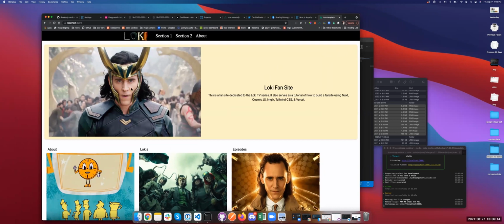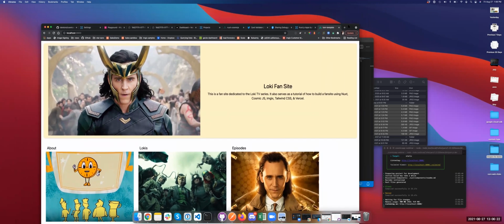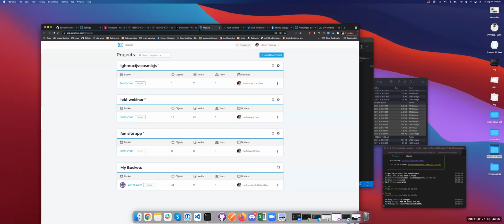All right. So we have what I'm going to call a header up here. But then these 3 items right here are actually coming from this home section.